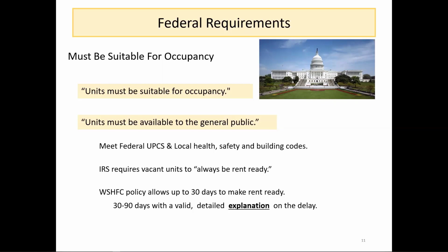understanding that that is not necessarily always available, we do allow up to 30 days to make a unit rent ready. If it takes 30 to 90 days, as long as there is a detailed explanation and timeline presented on continuous work in the unit, it will be satisfactory.